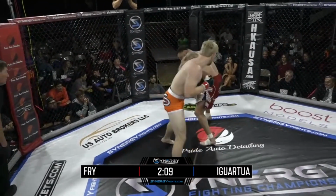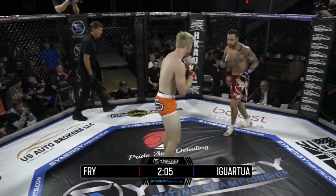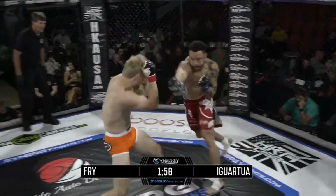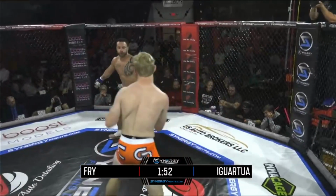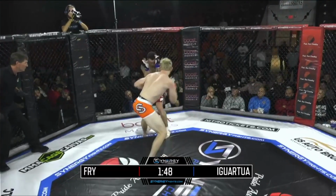Watch this left hook over the top from Jacob Fry. That's going to be the difference maker tonight. It's come so close to landing a few times already, and if he can get that on the exit there, he seems to be ending almost every combination with that left hook. And we'll see if any of that explosion starts to wear off for Felix. He is in great shape.